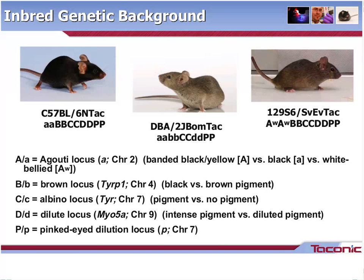We have the famous tyrosinase, commonly known as the albino locus, on chromosome 7, and this gives us the allele of pigment versus non-pigment. Therefore, we would have an albino mouse. Then we have the dilute locus, which is MYO5A on chromosome 9, and gives us intensity of the particular coat color. And we also have the pink-eyed dilution locus on chromosome 7, which is involved with eye color.